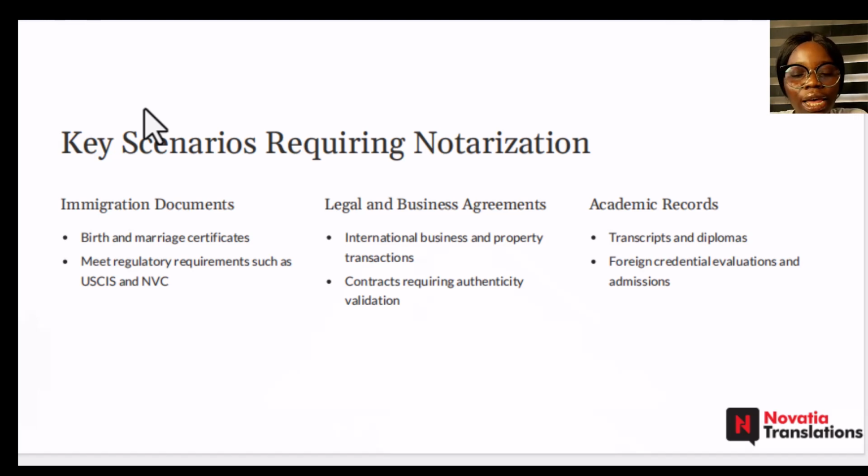Then the next one is academic records. A majority of academic records need to be notarized. Yes. Examples are transcripts and diploma certificates, then foreign credentials and evaluation of admission. Please take note of these documents that need notarization. So when you want to travel out of the country and you're trying to translate your documents, please ensure you know that your immigration documents are going to require notarization. Your legal and business agreements are also going to require notarization. Your academic records as well are going to require notarization.